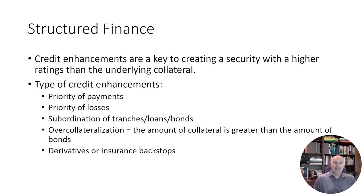So by enhancing that credit, you're creating this magic, if you will, where it'll increase competition because lenders can be more efficient in where they place their dollars. You might have subordination of tranches or loans or bonds. If you go back to our last slide and take a look at all those tranches, there's a bunch of tranches below those AAA tranches. Those tranches have to basically take their losses first, because you're subordinating those losses to the AAA tranches. That amount of subordination gives protection to the AAA.